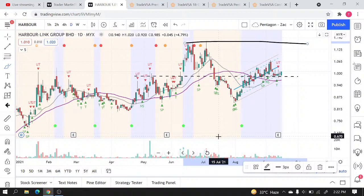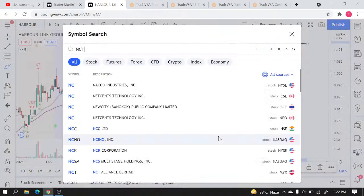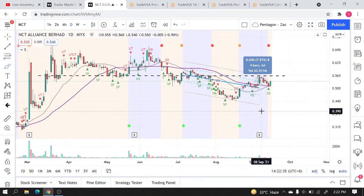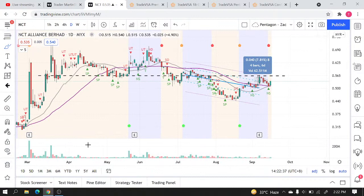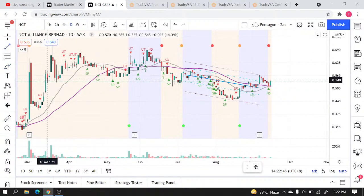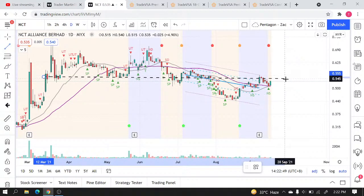Okay, so let's see any other NS that I can remember right now. Two more, sorry, two more I would like to share. One is NCT. NCT got a double NS in the background, but this one also comes with a combination of shakeout trades. Yes, correct, Alvin. NCT also got NS, so this comes with a combination of shakeout trades.